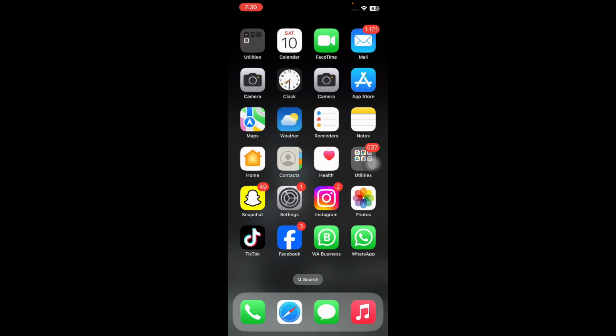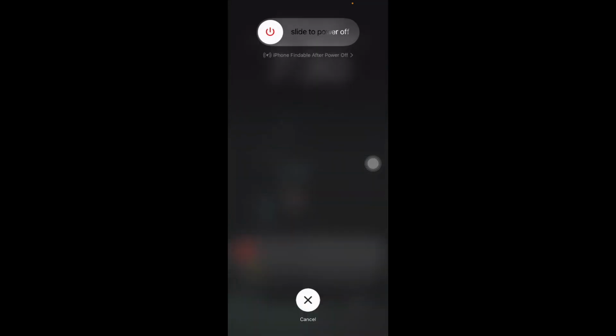And the next step is turn your iPhone off and back on. For this, press and quickly release the volume up button and do the same with the down button, and press the power button and then slide to power off. Wait for some time and then press the power button until you see the Apple logo on your home screen, and you are done.